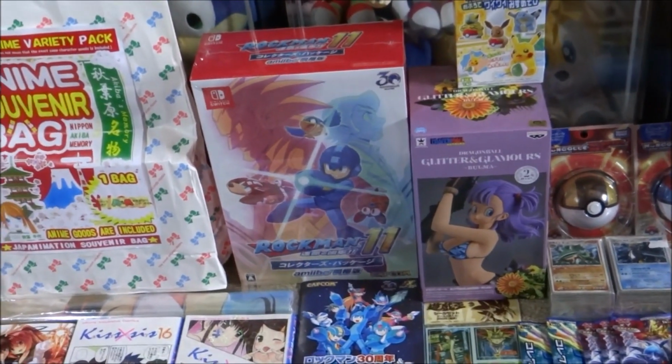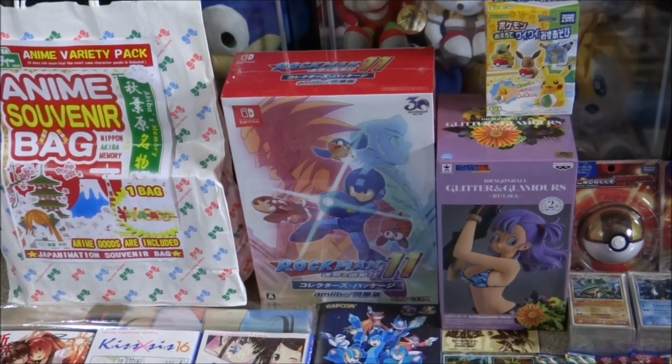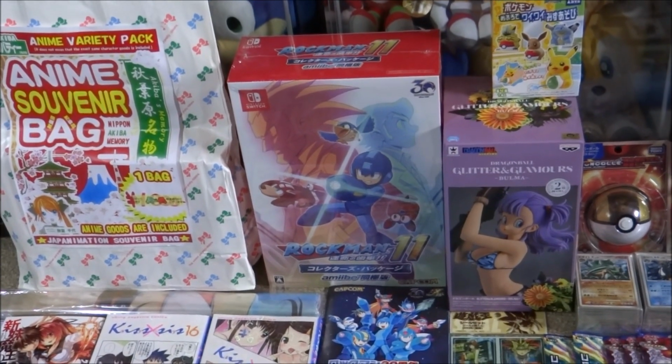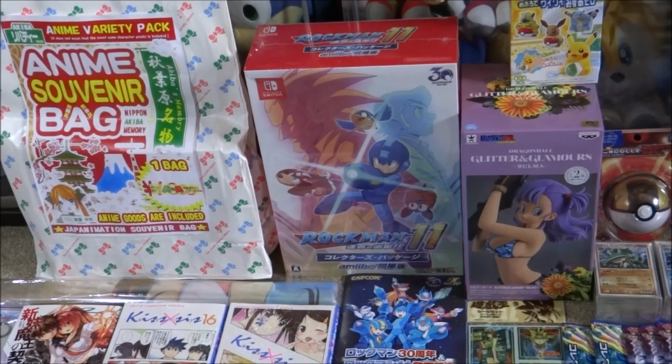Coming to the left, now this was definitely the most expensive item that was picked up out in Japan, and this isn't actually mine, but I've put this in the video because I got everything after it came out of the case. I thought I'd do it on a video. This was an item for one of my best friends.